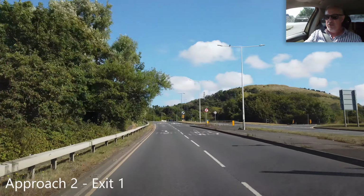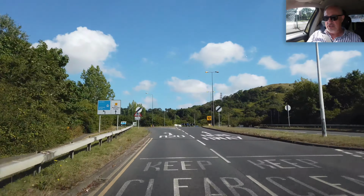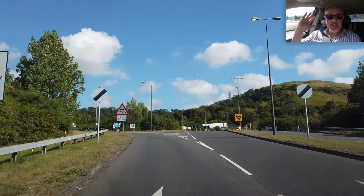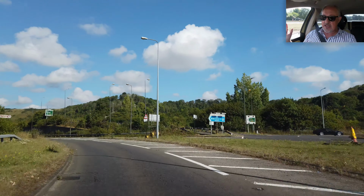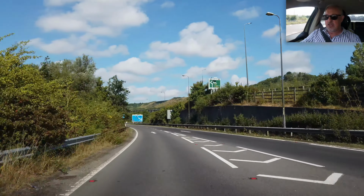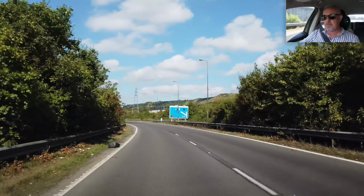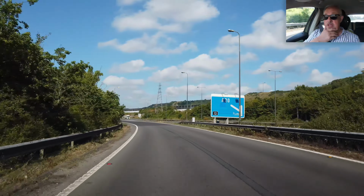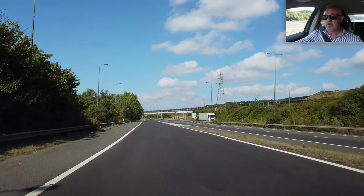Right, approach number 2, first exit is the motorway. I can take two options, but I'm going to stay in this lane. Don't need to indicate because I'm on this lane and it just filters onto the motorway. I could have taken that next exit there, but I'm not actually going to use that one in this example. And it gets us onto the motorway. So let's rewind, do exit number 2 on approach number 2.